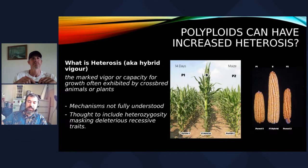So now back to the increased allelic diversity and increased heterosis. I'm going to have to take a bit of a detour here and talk about hybrid seed production and heterosis in general, because it's really important to what we're going to talk about with the polyploids, right? And so what is heterosis? This is also known as hybrid vigor.